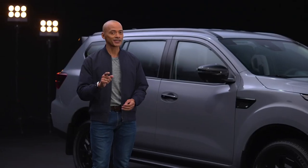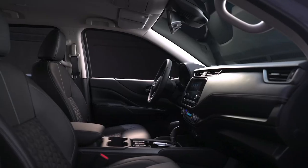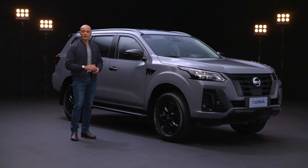It's an intelligent 7-seater family SUV that's smart, safe, and stylish, which allows me to enjoy journeys with my loved ones. Command the road with the new Nissan Terra Sport.